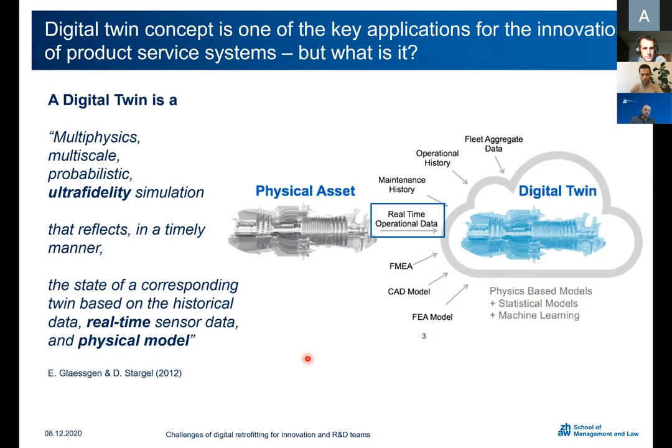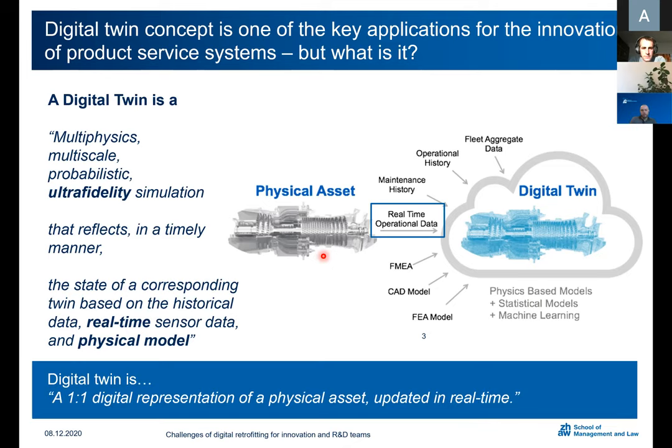A digital twin was then defined as a multi-physics, multi-scale, probabilistic, ultra-fidelity simulation with real-time sensor data and also a physical model. You can see here on the right in the picture, you have a physical asset, which is one of the core elements of this definition. Then you have the digital twin, the digital representation, which is fed with real-time operational data, which is of course often an overkill. In short, they define it as a one-to-one digital representation of a physical asset which is updated in real time, but this often is not achievable or is just too expensive. That's why in practice, this definition is kind of outdated.